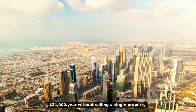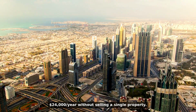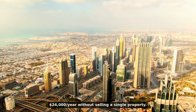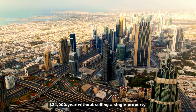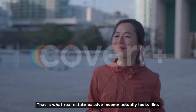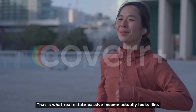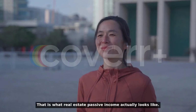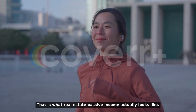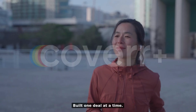By the time you reach 10 units, even modestly cash-flowing properties, averaging $200 per unit per month, create $2,000 per month in income. That's $24,000 a year without selling a single property, without day trading, without a side hustle. That's the machine. That's what real estate passive income actually looks like. Not overnight, but over time, and built one deal at a time.